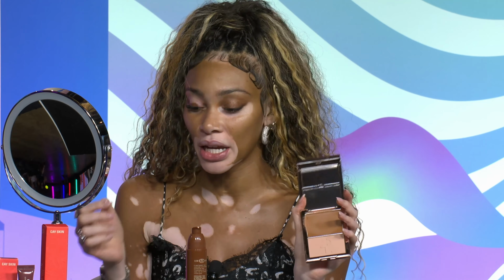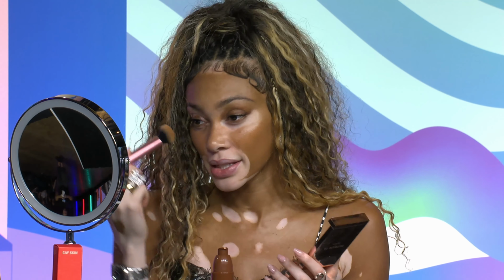So then I go in with my foundation. Currently I use a cream foundation because I feel like it gives a really natural skin-like look. I just put that on my brown skin just to even out any dark marks, any hyperpigmentation. I'm kind of messy with it.